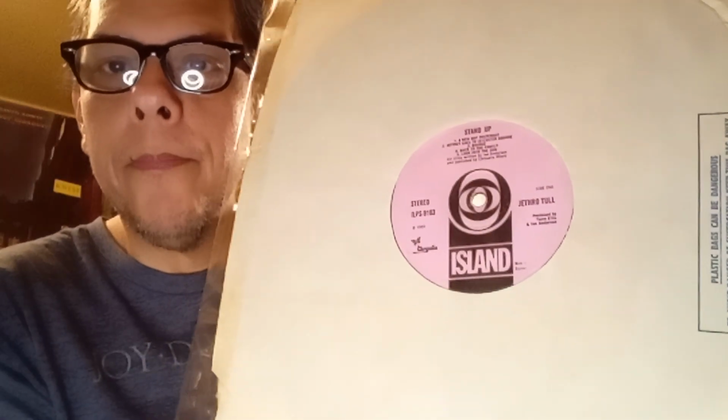I'm going to play it after I listen to some more Al Stewart. Let me just show you the very cool pink UK pressing. And it's in very, very good shape. And so glad to have it. That's my first Pink UK Island record. They're pretty pricey now. And so I'm very grateful to have this one because I love Jethro Tull and I love that album.